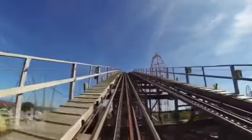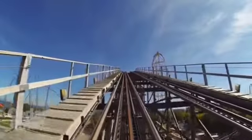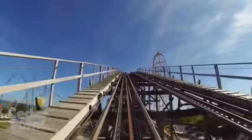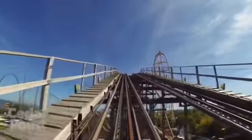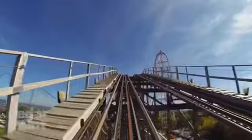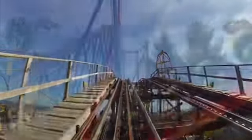I ranked Gemini 9th. This ride was very fun, and I enjoyed it, but it was really rough. The helix, in my opinion, was the roughest part of the ride, which had some good forces, but it was also very painful in the entrance and exit.